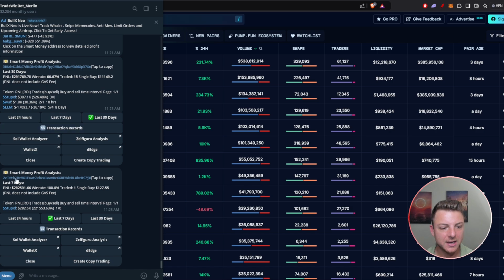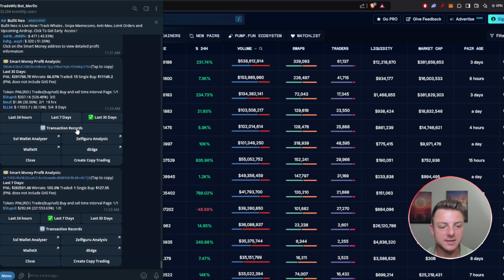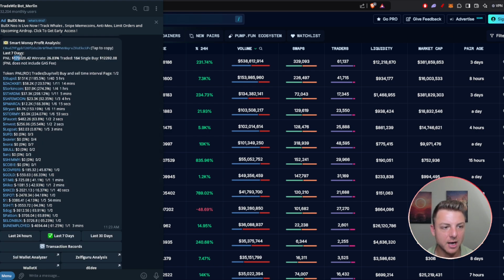Click on the second wallet. Now this will populate again, very similar. Looks like they've only just traded this one coin. So we'll continue on. If we continuously find all the traders exactly the same, here we go. We found a third trader that looks a lot better. So this trader's actually up $173,000. Unfortunately, he only has a 26% win rate.